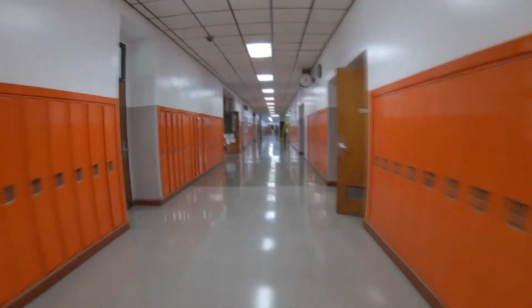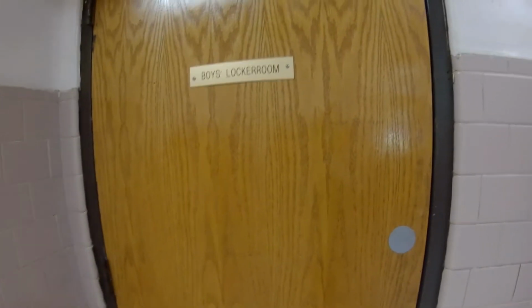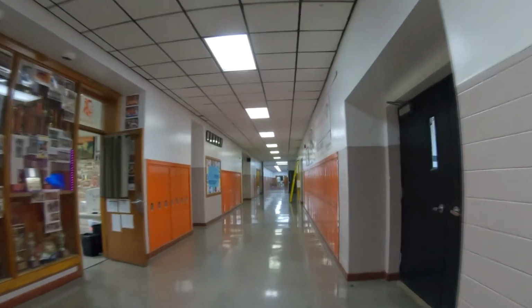And our next classroom is Mr. Johnson, a gym teacher as well, room 103. Boys' locker room entrance. It's the side of the gym. The girls' locker room is in the gym on the far side. And next we'll go into our gymnasium.